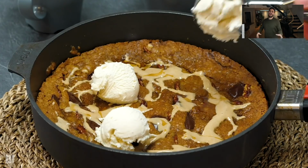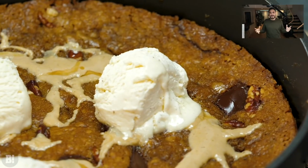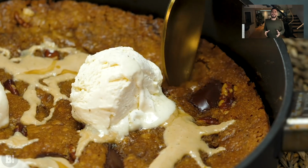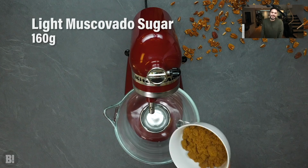What did you think? And the final recipe in our collection had to be a dessert. We had to give you something to finish this lovely feast off with. And this is our one-pan cookie, a frying pan cookie. That's right, a giant 12-inch or 14-inch cookie made in a frying pan.